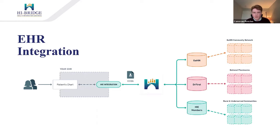And so you can see here within the EHR bubble, there's an HIE integration specifically to Highbridge. That allows the exchange of CCDA documents, or those patient summaries that I was talking about earlier. And then from there, you can see the different data repositories that we have access to, be it through GHEN or Dr. First for medication history, or our other HIE members. So other facilities that are connected to us are also contributing their information. That means that you have access to the GHEN community network, larger state facilities like Carmen mentioned, national pharmacies, as well as rural and underserved communities through our efforts with direct connections to other HIE members.